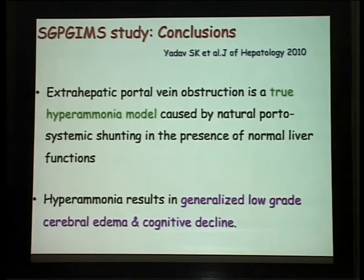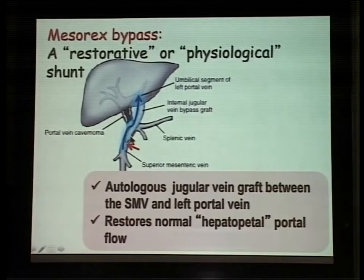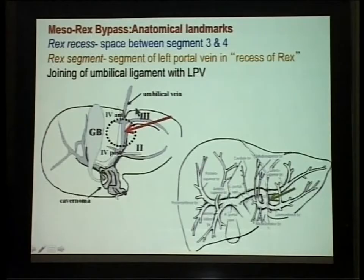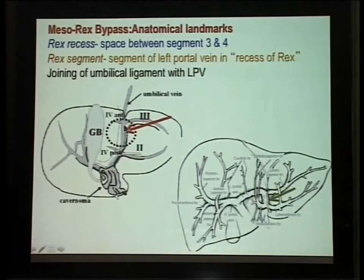So a meso-Rex bypass is an attractive option because it is a restorative or a physiological shunt which restores normal hepatopetal portal blood flow by interposition of a vein graft, which is usually a jugular vein graft, between a vein of the extrahepatic portal venous system and the left branch of the portal vein in the recessus of Rex. This vein of the extrahepatic portal venous system is usually the SMV, but in the non-availability of the SMV, the splenic vein, the left coronary vein, and even the pancreaticoduodenal veins have been utilized. The Rex recess is the space between segments 3 and 4 of the liver, and an important anatomical landmark is to follow the umbilical ligament down to its base in the recessus of Rex.